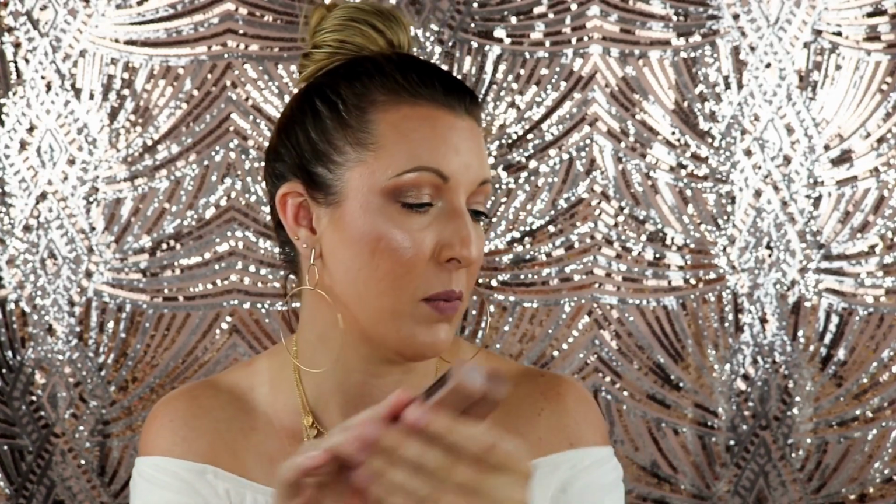So anyways, I like them so far. I'm wearing Candyman, so this is Candyman. And then I also got a Dose of Cocoa, because it was buy one, get one half off at Ulta, so I figured I might as well pick up two. But I'm more into the mauve shades than I am into brown shades.